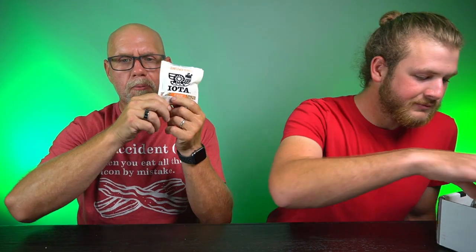Doesn't it say salt on here? No. They need some more salt. I'm going to say that. Okay. Not bad. Price on these: $20 for 8 pouches on Amazon. So, that's not bad. $2.50 a pouch.